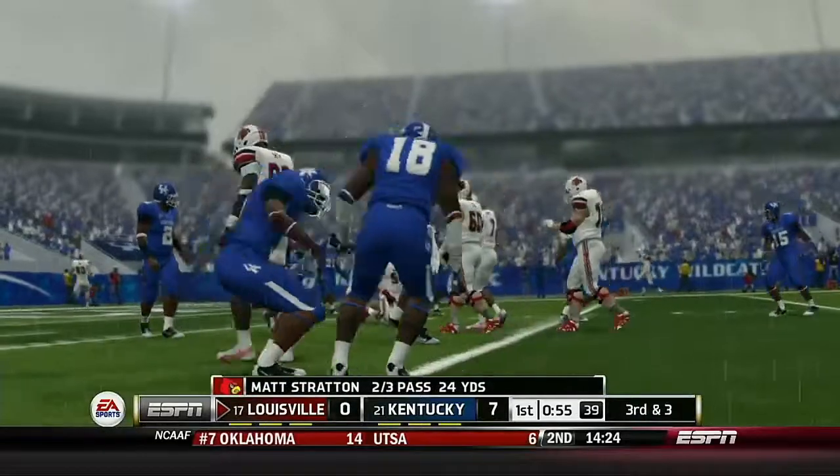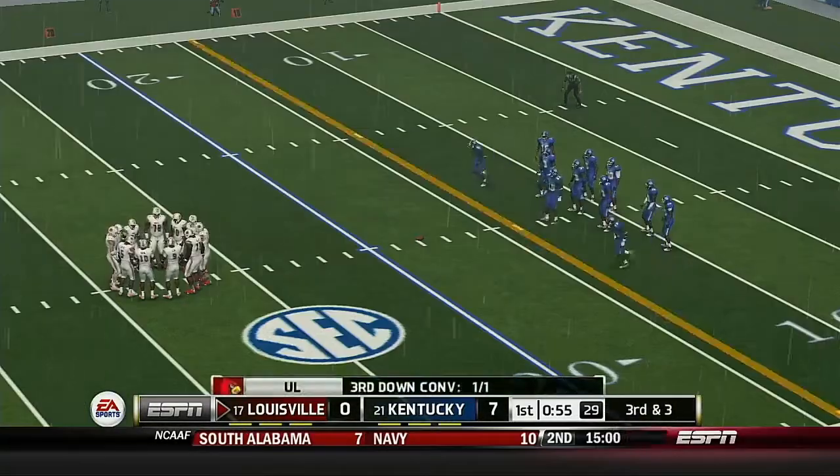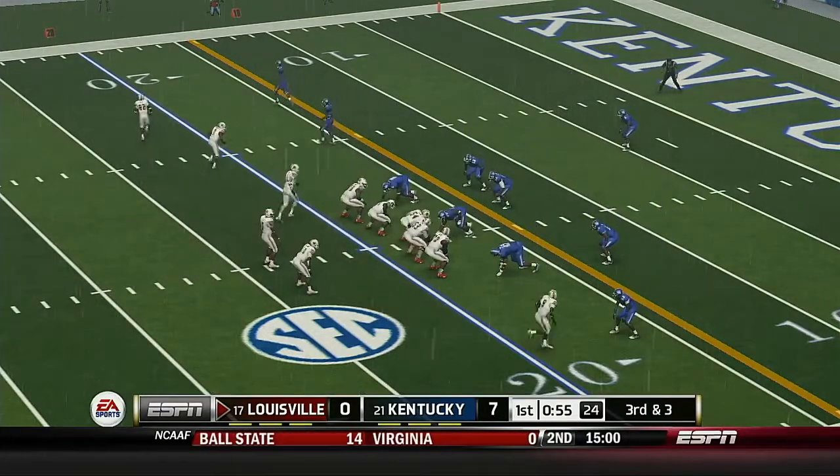Slings it out there, incomplete. Accuracy is such a vital part of being a quarterback. You've got to have an ability to lay the ball right into your guy's hands. And once again, they'll come to the line, try to convert on third down.